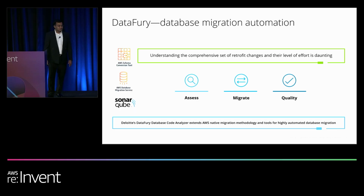All right. Vishal just talked us through the various phases of CalHeres' database modernization journey. Now, you heard the word Data Fury. So you may be wondering, what is Data Fury? Our automation-first migration approach, Data Fury, extends AWS migration tools, reducing the development and testing efforts and simplifying the overall database migration. Let me double-click more on Data Fury.